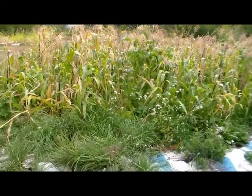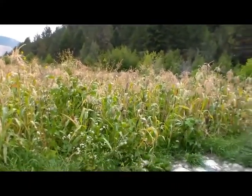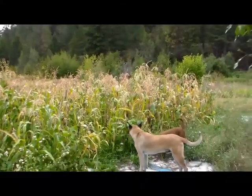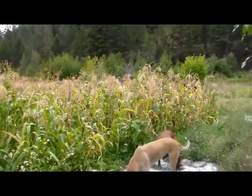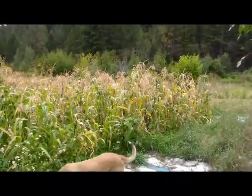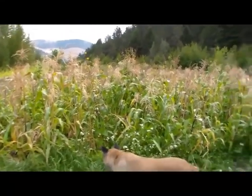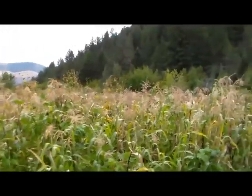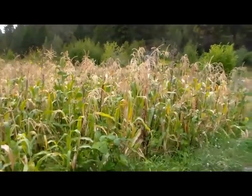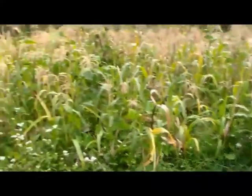So now we're coming into the Redcorn patch, which did great, and we've already been harvesting that for about a week and a half maybe. And so I wanted to get on this video before we've harvested most of them, and I think we actually have harvested most of them, or at least half of them. But anyway, you can see those are doing really well.